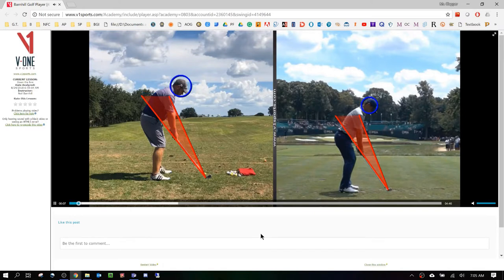Hey, good morning, Kyle. Want to talk about your swing and your setup here from the down the line position. I've got Gary Woodland here on the right to compare you against a professional golfer on the PGA Tour. Let's talk about setup here for a second.